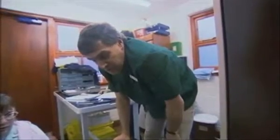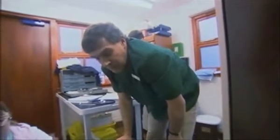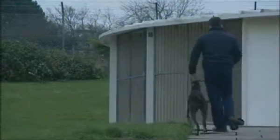Abandoning a dog and tying it to a tree is totally irresponsible. That dog could come to all sorts of harm. The dog could hang itself and tighten that. So yes, that's certainly against the welfare laws in this country at the moment.